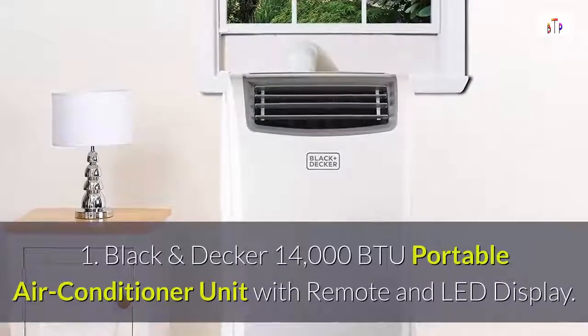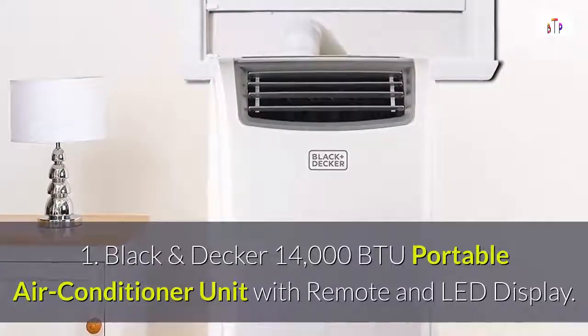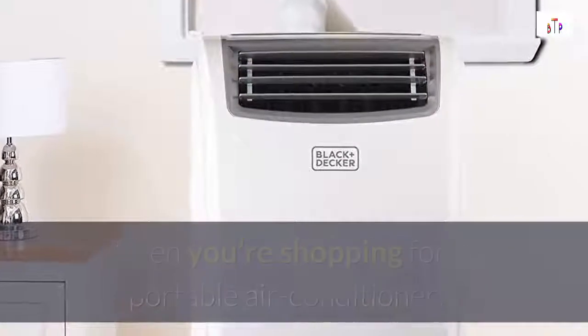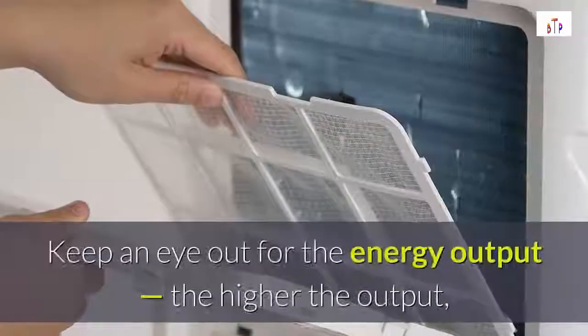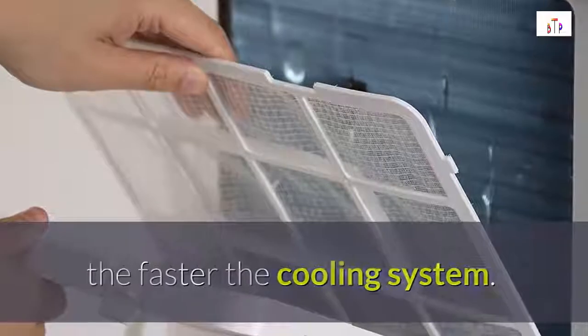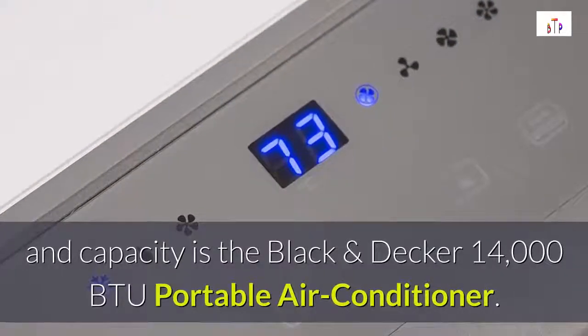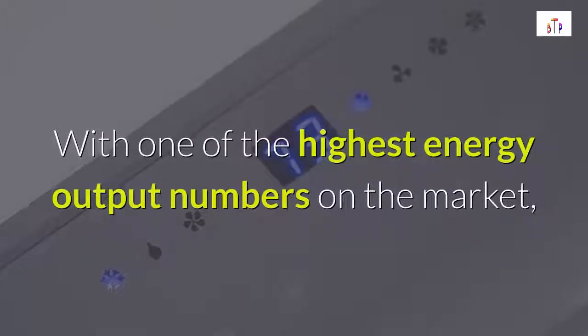1. Black & Decker 14,000 BTU Portable Air Conditioner Unit with Remote and LED Display. When you're shopping for a portable air conditioner, you're looking for something that cools you down, and does it quickly. Keep an eye out for the energy output. The higher the output, the faster the cooling system. Our top pick for best cooling strength and capacity is the Black & Decker 14,000 BTU Portable Air Conditioner. With one of the highest energy output numbers on the market, this model cools in a hurry.